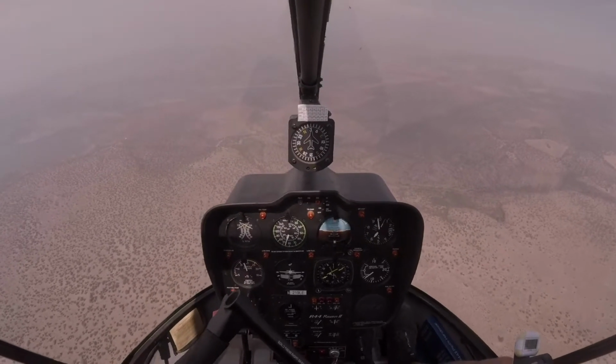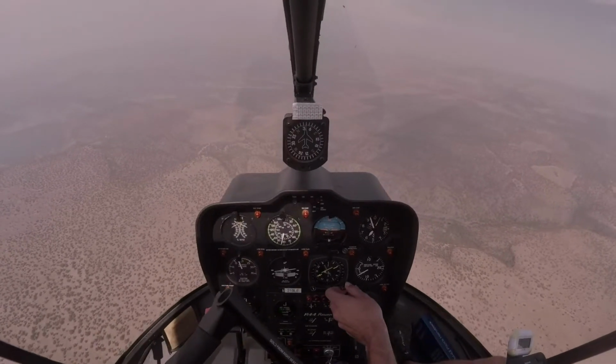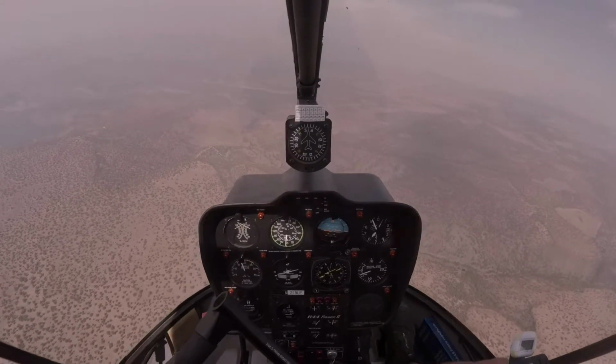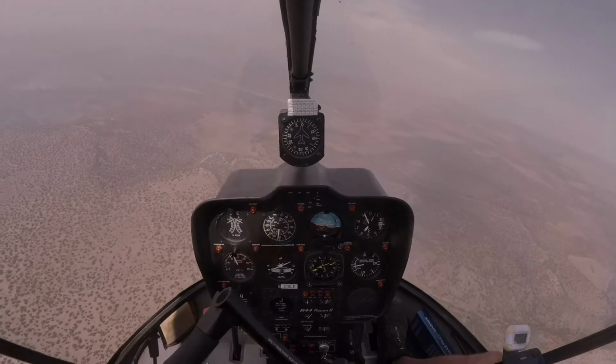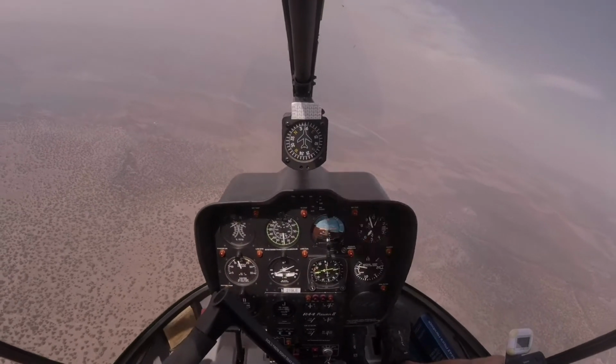Let's turn left now, heading 029. 290. Okay. Twist, turn, talk, turning left, heading 290.